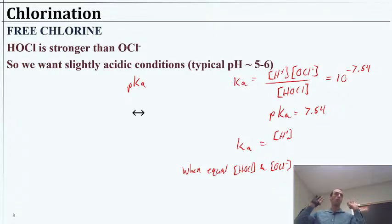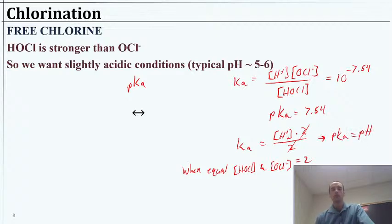I'm just saying when these two have the same amount, let's say each of these is equal to 2, for example. So this would be that times 2 divided by 2. These will cancel. And so we see that Ka is equal to the H plus concentration when those two are equal, right? That's the equal point. And so we could say that pKa equals pH at this condition. So that means the pH at which the OCl minus and the HOCl are equal should be 7.54.